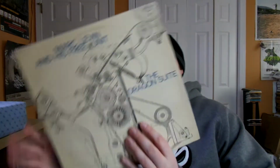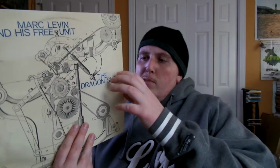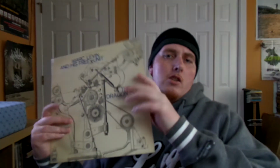Alright, lastly here we got a group called Mark Levin and his Free Unit, Dragon Suite. This is also from 1969, I believe a French pressing. There's a gatefold pressing of this, which I guess is a little bit higher price. This is the non-gatefold pressing on BYG Records. Still pretty cool though. And some interesting free jazz. Flute, pretty prominent.